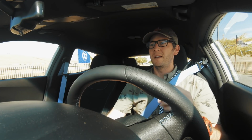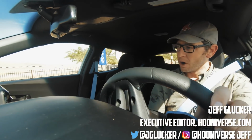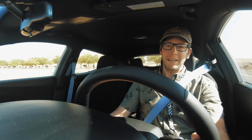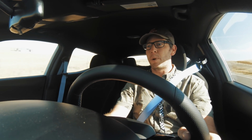So this is the Hyundai Veloster N, and this is a vehicle I've been dying to drive. So let's go, let's give it a go. We're somewhere outside of Sacramento. The roads are empty, the sun is shining, and I have 275 horsepower of Korean goodness at my disposal.